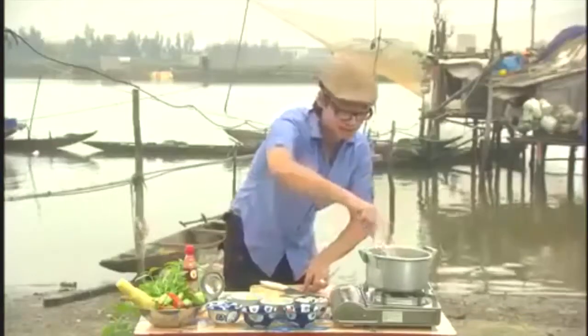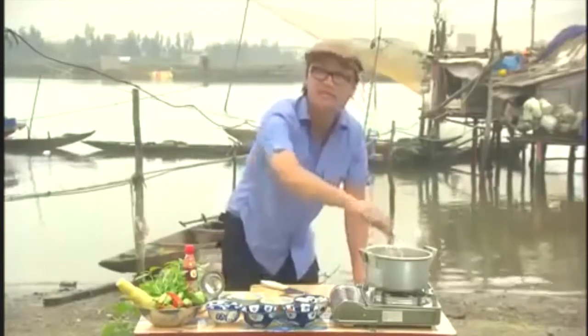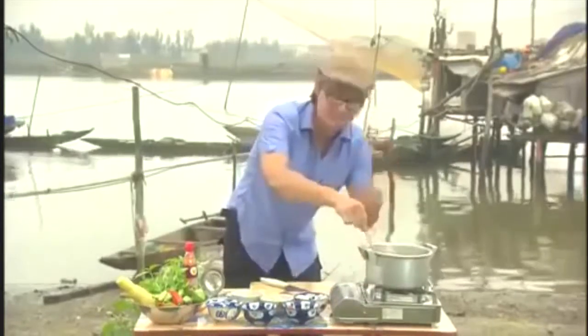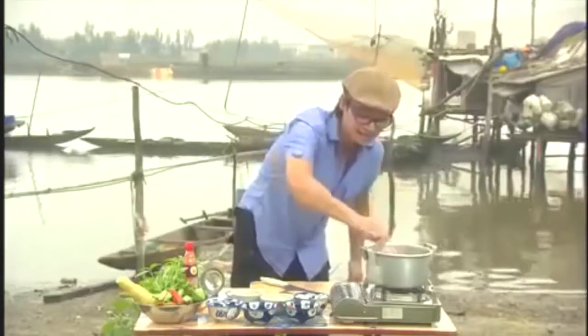Now in Vietnamese cuisine, you always have to have a few dishes on the table. You got to have a meat dish, a seafood dish, a vegetable dish, and a soup dish. Now this is a clear soup. Just to balance out and have that yin and yang.